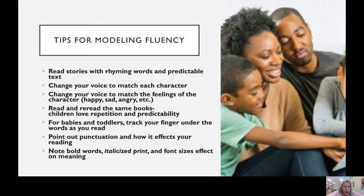Tracking print. Show children how you move your finger across the line of text in the story. Point out different types of punctuation as you're reading, exclamation points or question marks. And maybe sometimes in books, they'll have really big words that are intended for the reader to shout. Point that out for them. This will help when they're reading on their own to understand how the size of the text or the bold print or the punctuation affects the way that the story is read.